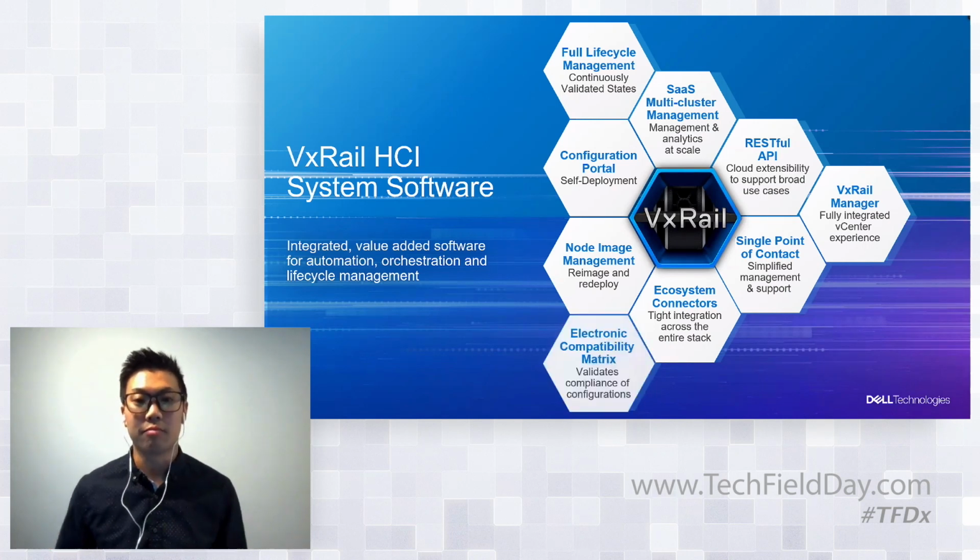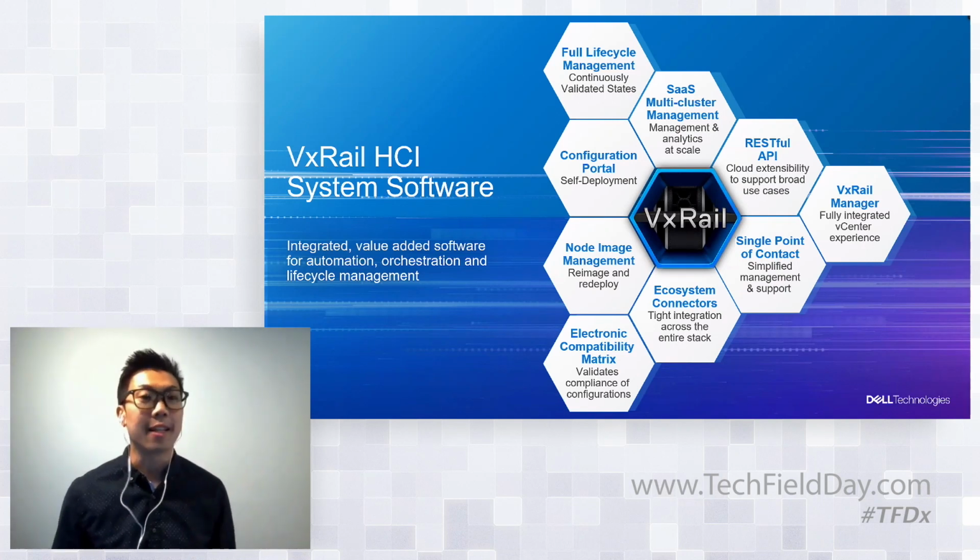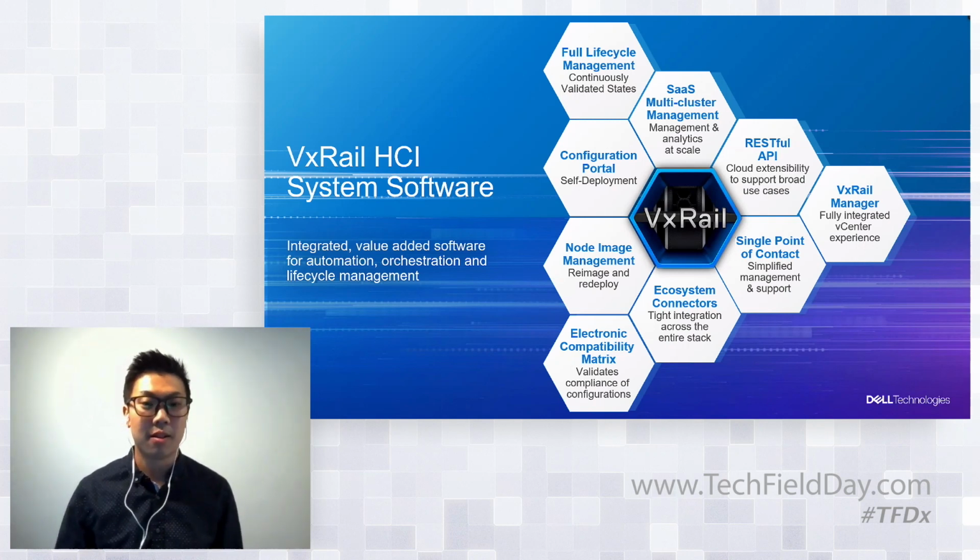And how we deliver it is really through our extensive investment in testing and validating the HCI stack to produce this electronic compatibility matrix, which I'll talk about next. The connector service in VxRail HCI system software establishes the communication to vSphere, vSAN, vCenter, and PowerEdge server through iDRAC. So the cluster is managed as a single system for streamlined automation and orchestration.